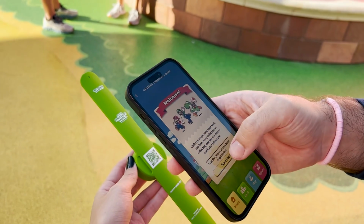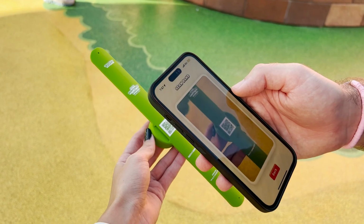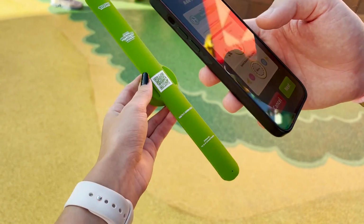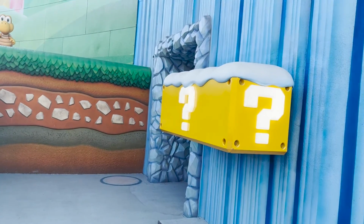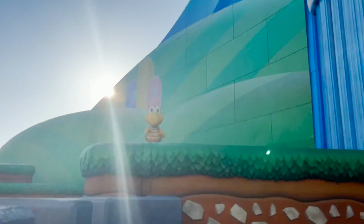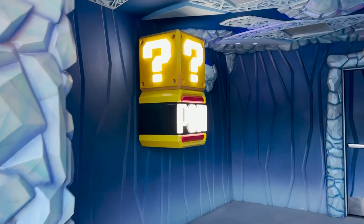So another really important reason to have the Universal Hollywood app is it is going to track your coins throughout the day, specifically in Super Nintendo World. So you could track how you're progressing. You can also see where you rank against other players. If you're interested in the coins and the power-up bands and how it works, be sure to go check out our video on the best tips and tricks for Universal Studios Super Nintendo World. We're going to dive in a little bit deeper there. But if you are hitting the Super Nintendo World and you plan to play some of the games that are around, you're going to want to be sure to have the app, because that's essentially how you track everything.